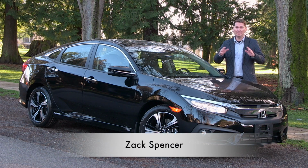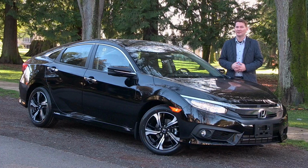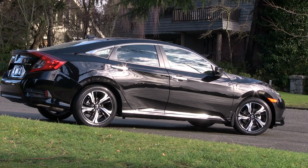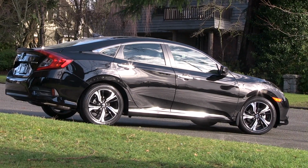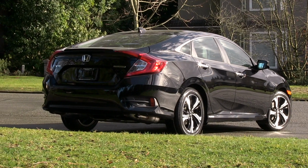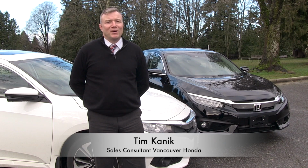The Honda Civic has been the best-selling passenger car in Canada for 18 years in a row, and for 2016, it's all new. Honda invested in an all-new from the wheels up car that is sleeker, sportier, and larger. The wheelbase is longer, the car is wider, and it's longer overall, but the roof is just a tad lower. This, along with the shorter hood and the long rear deck, all come together to make this the most stylish Civic yet.